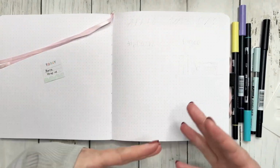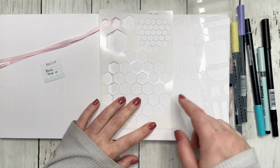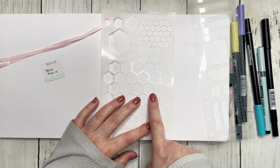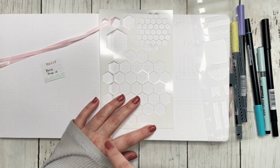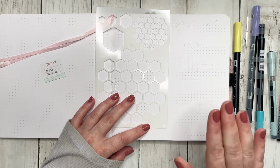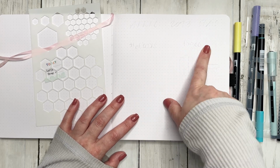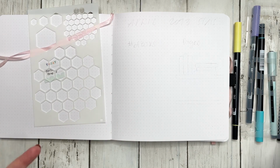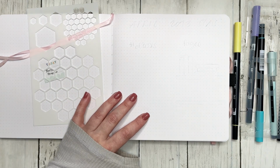I have some ideas sketched out, and I also have some stencils because I thought it'd be really fun to use the honeycomb for the books that I read. I'm going to color code those by genre. Then I'm going to be creating bookshelves where I'll put down the actual books, the number of books, and the number of pages as well. I just thought that'd be a really fun way to incorporate all of those stats. So let's go ahead and start.